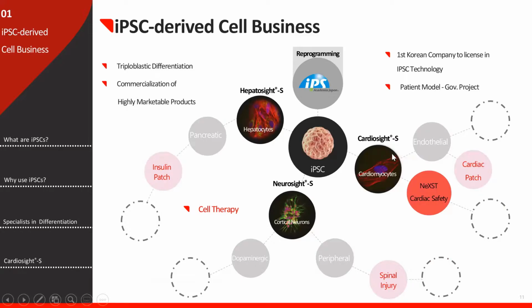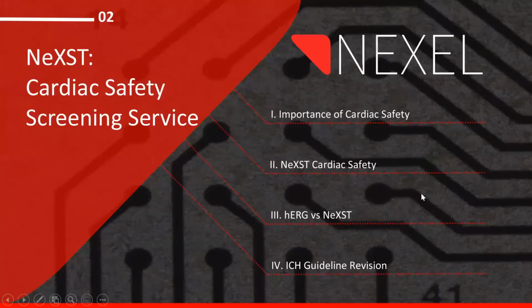Our iPSC drug cell business application is not limited to the cardiomyocyte, or Cardiocyte. We also have market-available products called Hepatocyte, which is iPSC-derived hepatocytes, and Neurocyte, which is iPSC-derived cortical neurons. And we aim to further our research into the insulin patch, spinal injury treatments, cardio patch, and so on. What's important to note is that we already developed an application of the cardiomyocyte research, called Next Cardiac Safety Screening Assay, which will be explained in detail in the second section of our presentation.